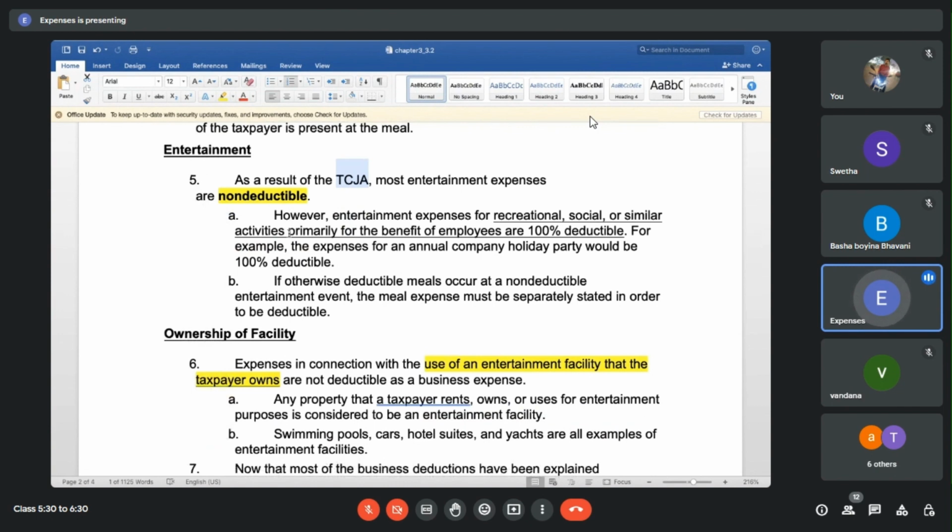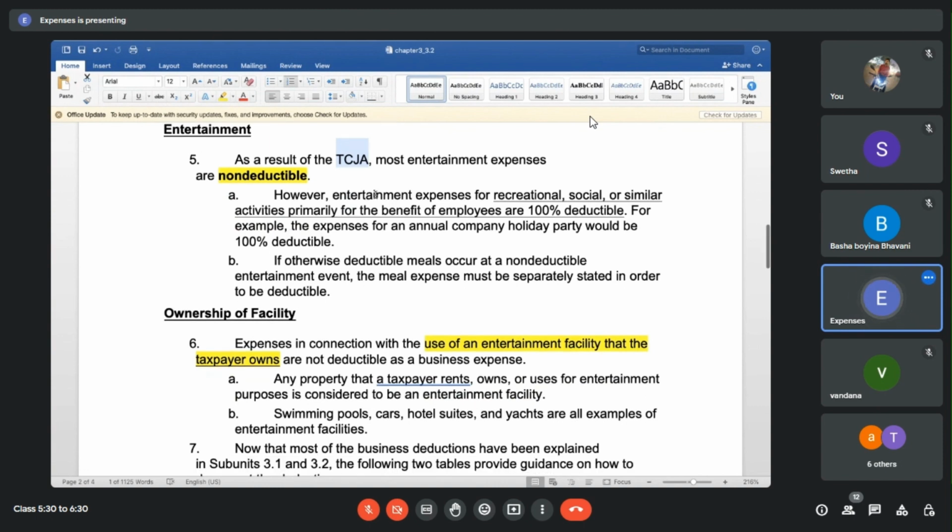If there is no entertainment, it doesn't mean that business doesn't go on. Entertainment is something on the side. Obviously, they're not encouraging more entertainment expense. But if there is entertainment expense for recreation or for the benefit of employees, like an annual retreat, a salespeople meet, or some fun activity HR is doing for the employees, then those are deductible.